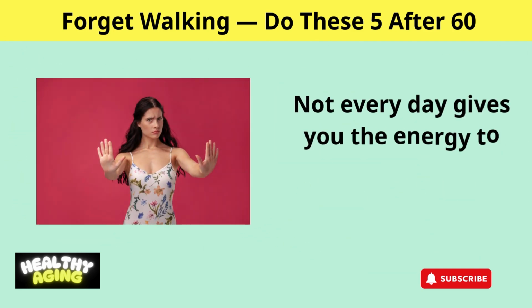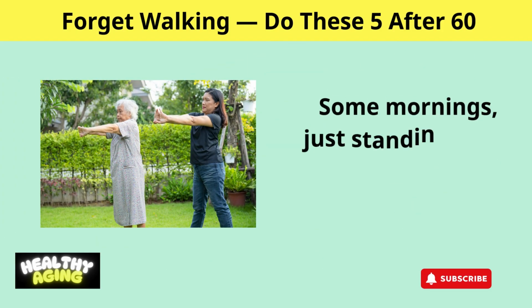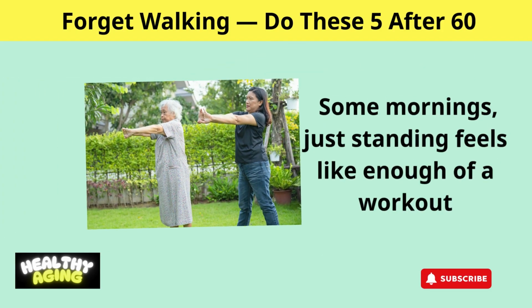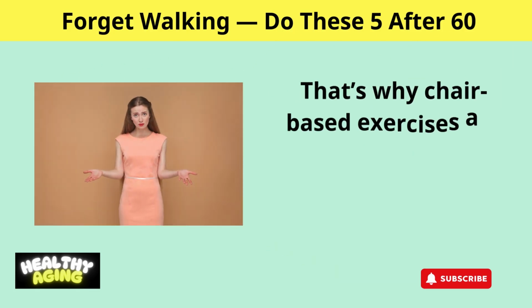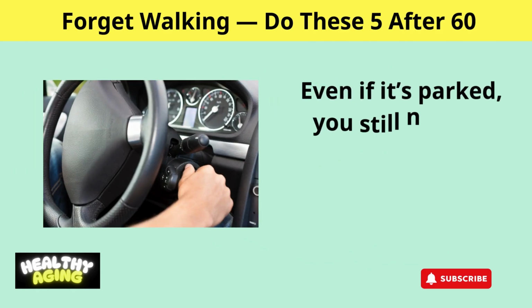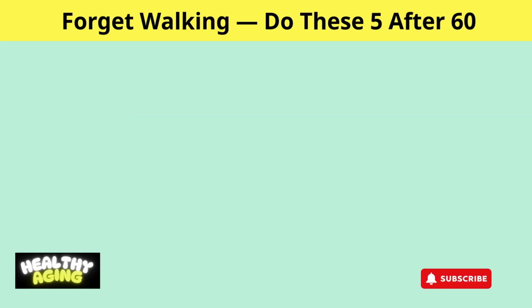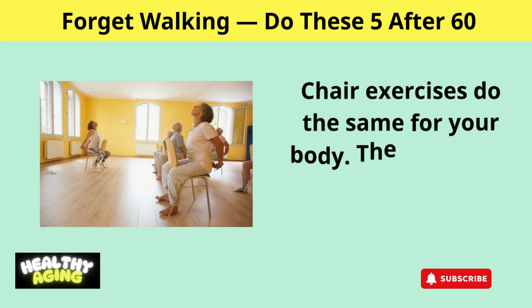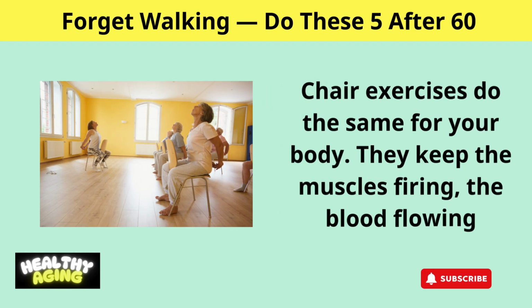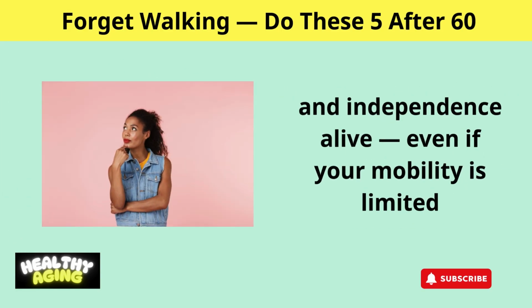Not every day gives you the energy to hit the gym or get in the pool. Some mornings, just standing feels like enough of a workout. That's why chair-based exercises are so powerful. Think of a car that hasn't been driven in weeks. Even if it's parked, you still need to turn the engine on so it doesn't lose its spark. Chair exercises do the same for your body. They keep the muscles firing, the blood flowing, and independence alive, even if your mobility is limited.